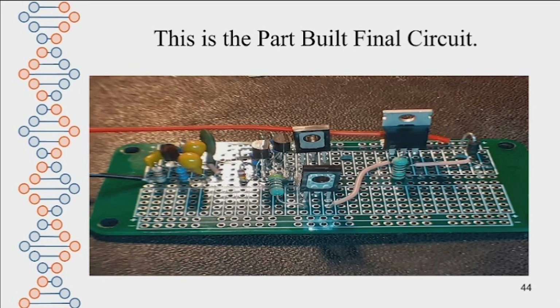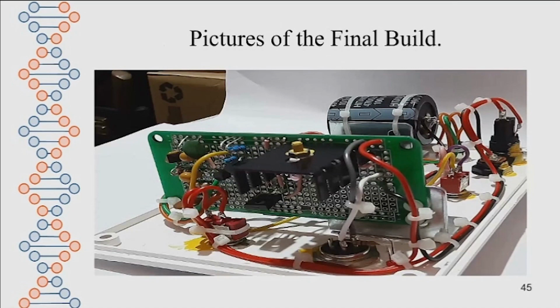Now, this is the actual board that went to the customer, and that's why it looks quite tidy and nice, if you want to have a look at it. So this is partly in construction, this is part of the build of the final circuit. So now, as I was wiring it, I've got a front panel and I've built it all up and wired it and everything. This is some of the pictures I've got of the final build you can look at.